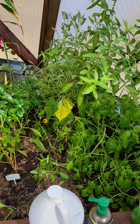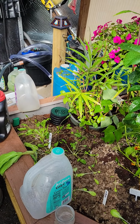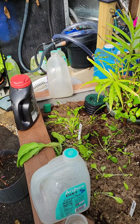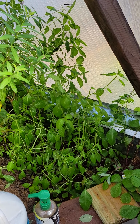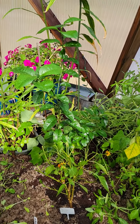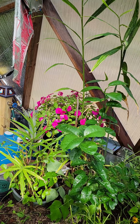We are transitioning in here from summer crops to fall crops. I've already planted a bunch of seeds. I've got spinach and lettuce and kale and things going. All the herbs are still in here. I'm still fighting white flies, but I'm going to bring some ladybugs in this week, so maybe they'll help out. I don't know.